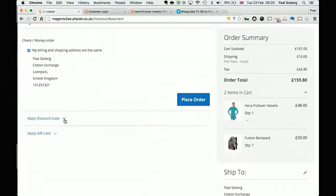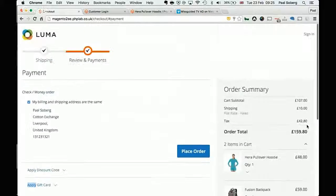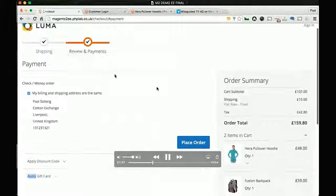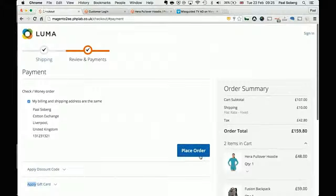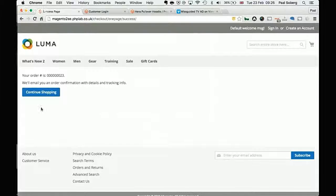You can also apply a discount code or gift card, etc. And you can always see the order summary in the right-hand column. And you can also go back to the previous stages here and also down here. So I'll just go ahead and place my order. And I will obviously get my order confirmation page, and you'll see here it comes up with a message that I can track my order status if I create an account.